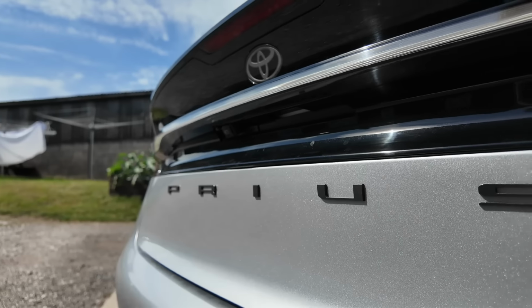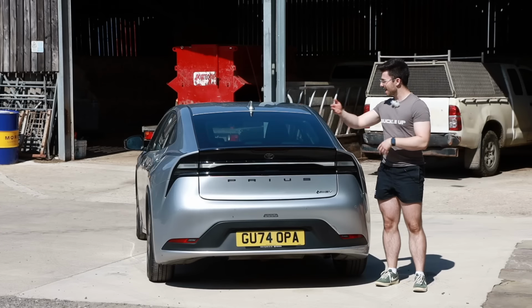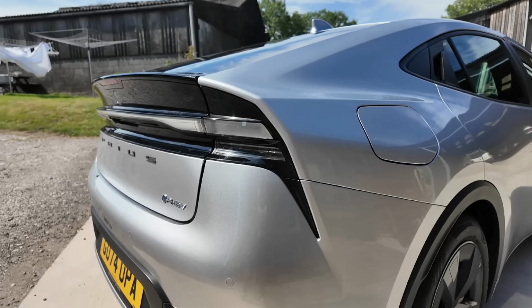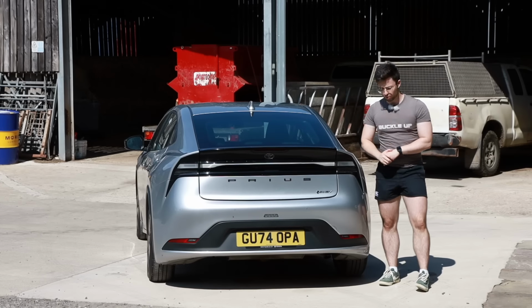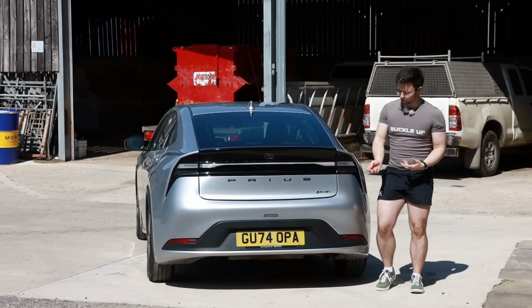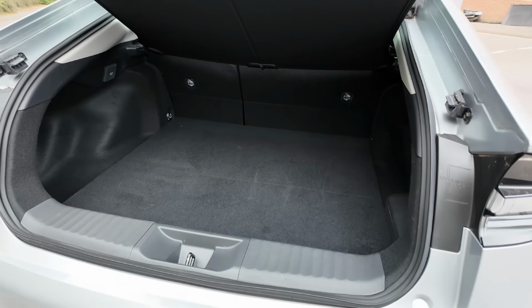You retain the ever-practical hatchback element of the Prius, and whilst this car is a smidge lower than it was before, the wheelbase has grown, but the boot is so-so because it's, after all, a plug-in hybrid.